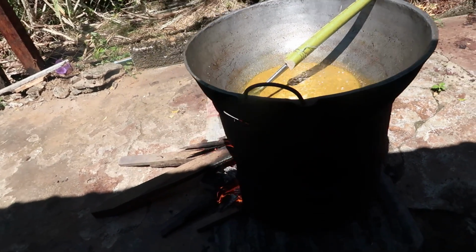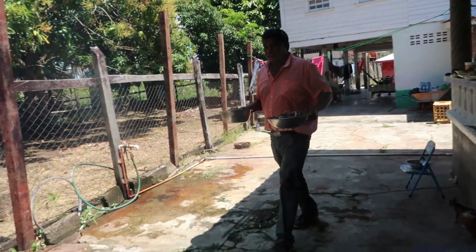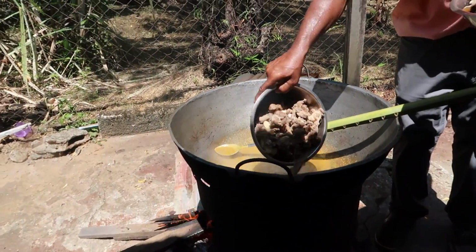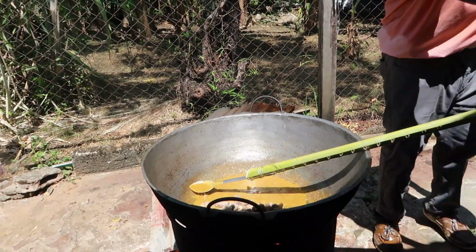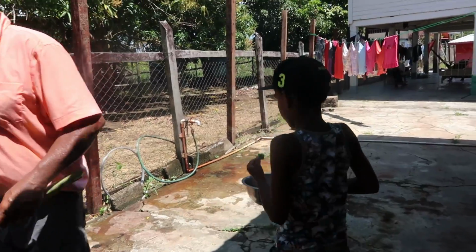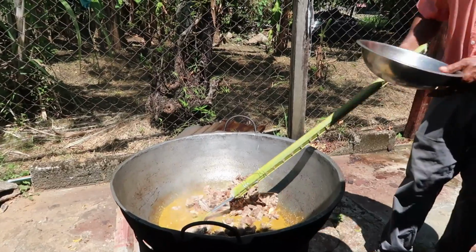So when you come to bunjal, you get a brownish color. This is some steam mutton. Steam mutton today, guys. Then we have some chicken to cook. This is Marvin, he's helping. Our little helper. He's helping Mr. Farmer cooking. Bring stuff, take stuff.